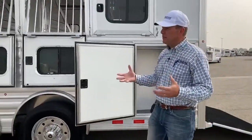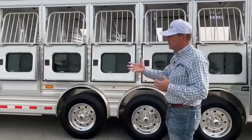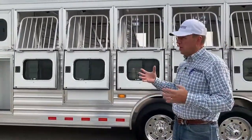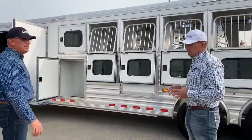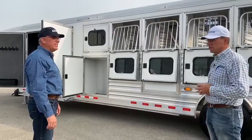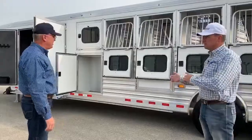And the thing that I love about this setup, as we roll around here to the front with the tack room side of it, is that once you move into a show facility, all your tack is on one side of the trailer. Everything's right here. When you pull up to a major show facility and unload into the stalls for that week-long show, it's easy to get to everything. You're not constantly running back and forth.